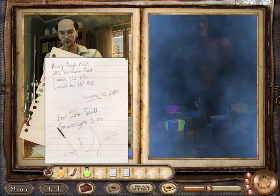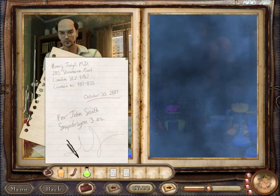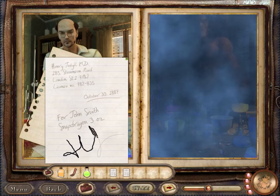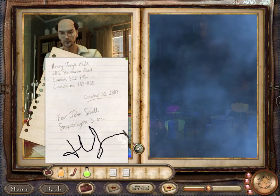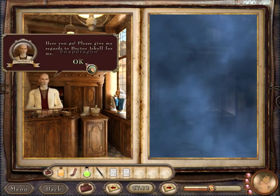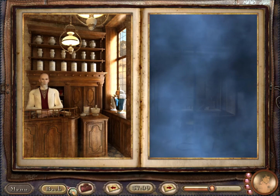And oh man, this is a tough puzzle. Okay, it's not the toughest of puzzles, but... Yikes. I'm struggling with it. Yes, I got it. Okay, so I'm giving it to this guy. And he gives us one of the ingredients.